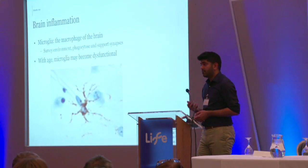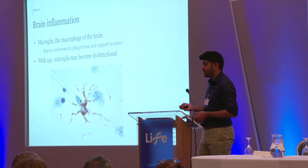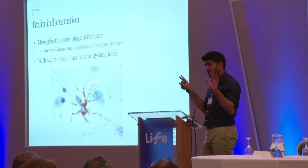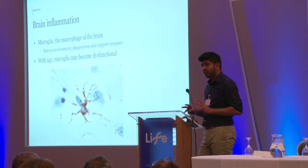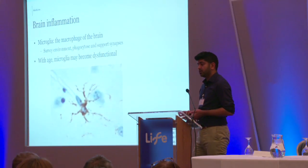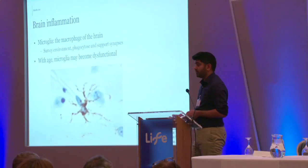In the brain, the macrophages are called microglia, and there's an example of one shown here. This is a picture from some brain tissue that's been stained with IBA1, which is a marker of microglia, and you can see the cell body here with some processes coming off that cell. These microglial cells move around parts of the brain to survey the environment, to look for things that shouldn't really be there, and try to engulf them and destroy them, which is a very helpful thing to do, as you'd imagine. They also do other very helpful things, such as supporting synapses, so the connections between neurons. So they do lots of good things.